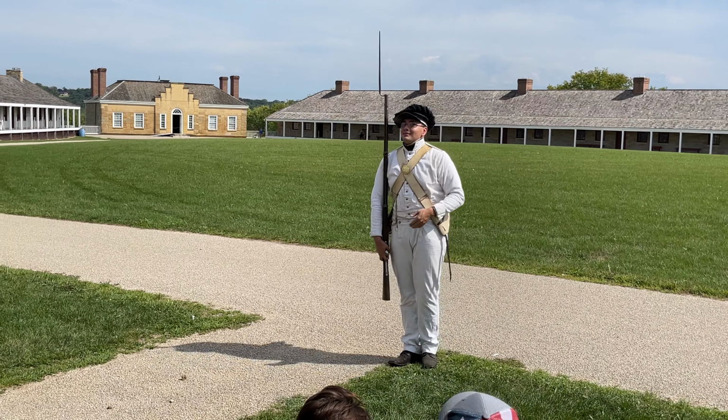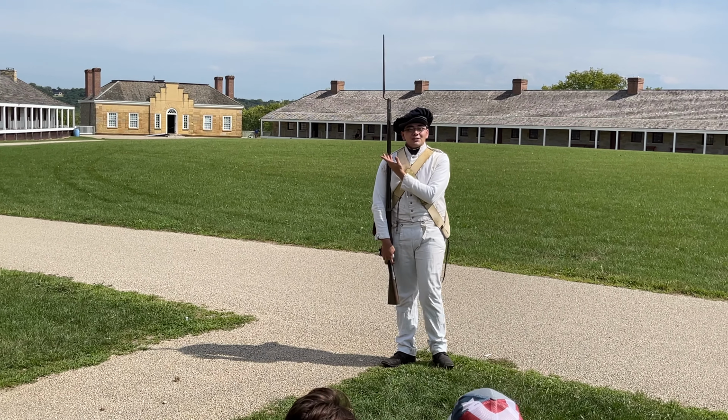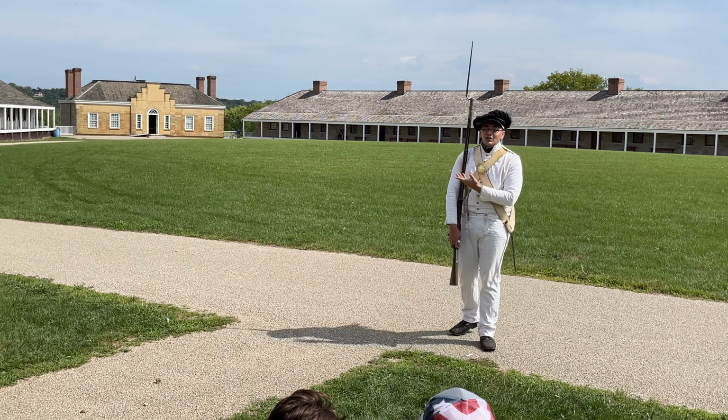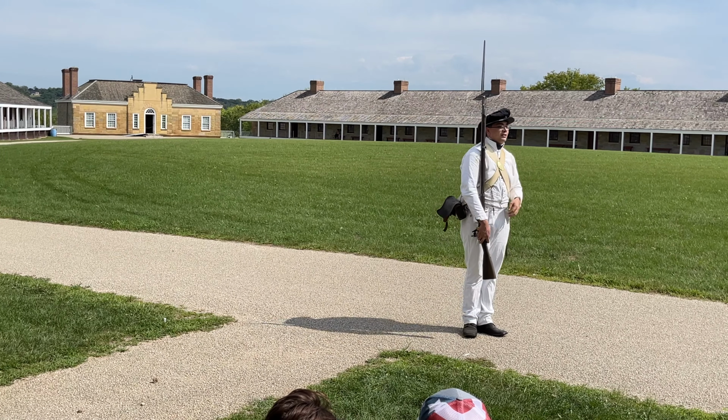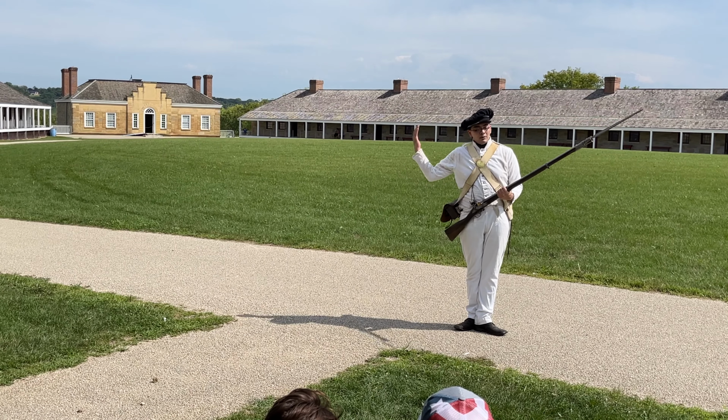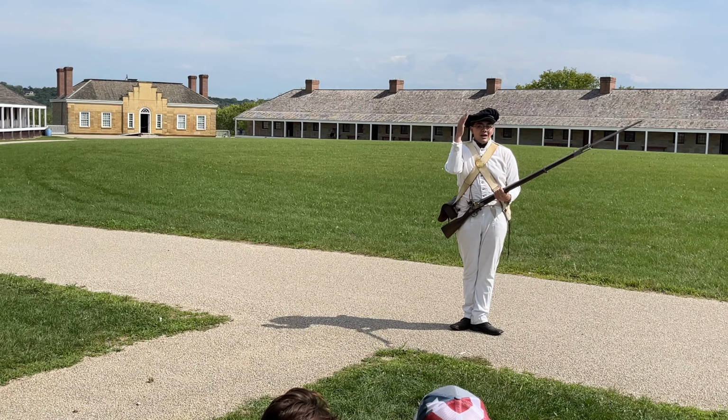You'll notice that's pretty intimidating, right? Almost a foot of steel at the end of your musket. So the idea was a well-disciplined regiment or company of soldiers would stand shoulder to shoulder. Upon seeing cavalry, they would level their muskets like so. A second rank behind them would close up and put their muskets so the bayonets were also in front of them.